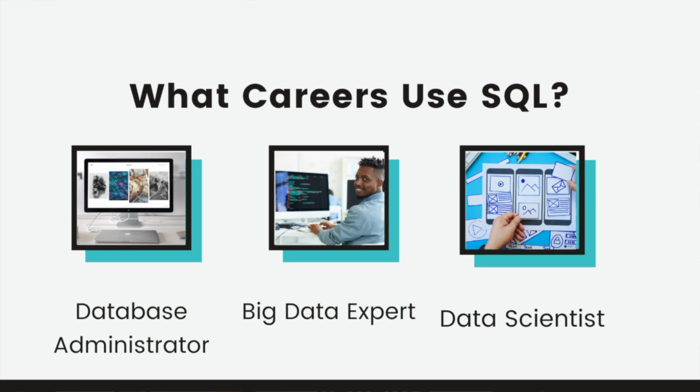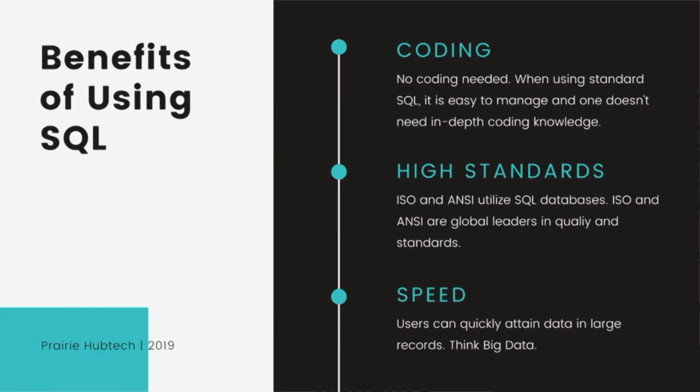So what kind of careers use SQL? Well, database administrators, as well as big data experts and data scientists. They use this because it can really handle a lot of information. So what are some of the benefits of using SQL? Well, coding. Guess what? There's no coding needed. When using standard SQL, it's easy to manage and one doesn't need in-depth coding knowledge. This is really nice because if you like Excel or you like Smartsheets, you will love SQL because it has that same type of feeling, with rows and columns. It's amazing.